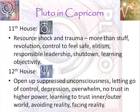Finally, Capricorn, 12th house cusp, Pluto moving through that 12th house. There can be a lot in our unconsciousness that's suppressed. And this transit is going to bring it to the surface. We're going to become aware of the areas in which we've got to control or be rigid or fearful of the world. And boy, you got Capricorn 12th, you're going to have to let go of the control. Or it will be taken away from you, Pluto. There's a surrender to higher power that has to take place here.